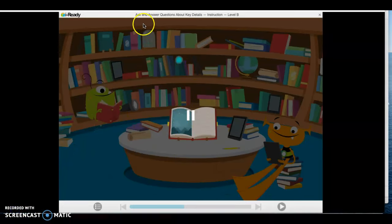This entire unit is about asking and answering questions about key details. When we read, we need to ask questions before we read, while we're reading, and after we read. Why? Because that's going to help you remember what you read. And then if you remember what you read, you'll get better at answering questions on a test or a quiz. So please pay attention.